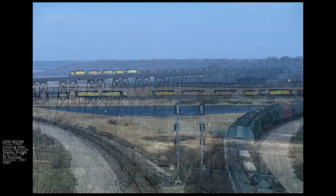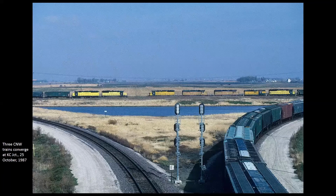And then here we are at KC Junction, and now CNW has absorbed the spine line, and we have 3 trains converging at once, 2 of them UP run-throughs. And you can see how dramatically things have changed in a decade, to where the traffic was spread out on all the Iowa lines to where everything is on the CNW.